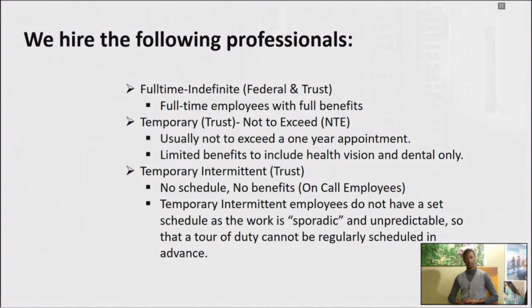As far as hiring our staff, we have full-time federal and trust staff that have full benefits. We have temporary trust-funded employees that may have a not to exceed appointment. They usually don't work beyond 1 year. There are cases where we can have an extension. They have limited benefits for their health, vision, and dental.